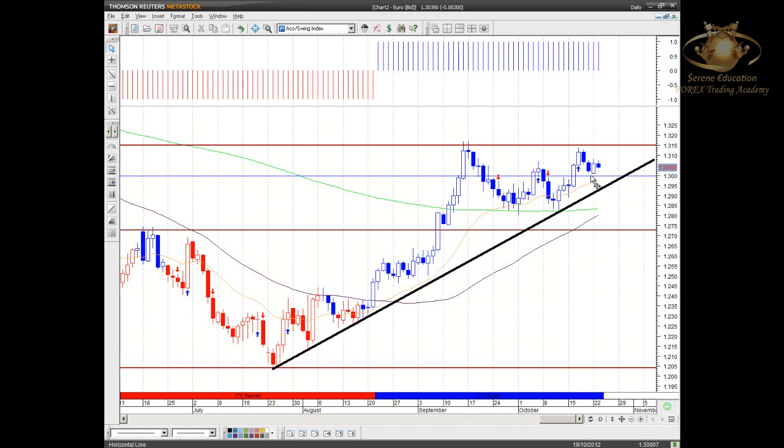So we have support below us in two forms, or three forms if you take the 20 period moving average into effect as well. We have the 1300, which is a psychological round number. We have the 20 period moving average, and we have the trend line. Notice the institution moving average is well below price here at 1285, and as long as it maintains above 1285 long term, price is still looking positive, hence the reason why the CTC is still blue on either side.